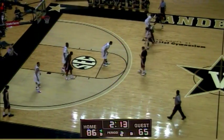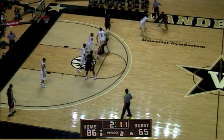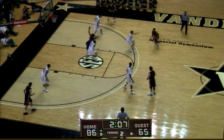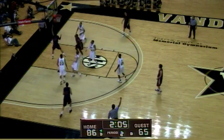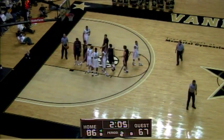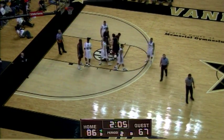St. Mary's brings it into the front court. Vanderbilt leading 86-65 with 2:10 to play. Dellavedova picked up on that switch by Odom you were talking about. Now Holt will drive to the lane, and there's a whistle, and the basket is good, and a foul on the Commodores, and they're going to get Fuller.